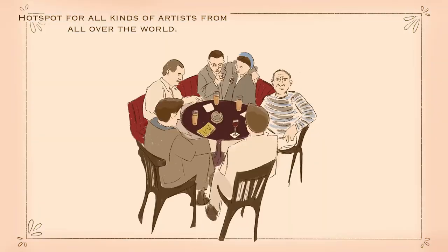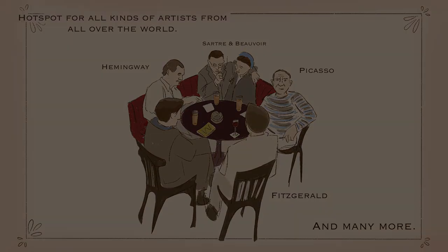This one has a rich and vivid history. It was opened during the Roaring Twenties, the time where Paris was a hotspot for all kinds of artists from all over the world. Picasso, Hemingway, Sartre, Beauvoir, Fitzgerald, and many more. Ernest Hemingway wrote a novel called The Sun Also Rises that takes place during this time in Paris.